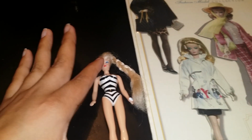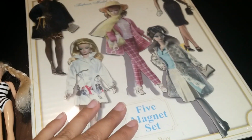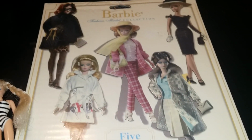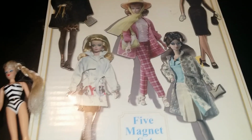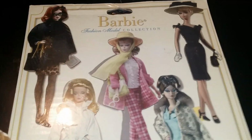And that is it for the Barbies. And I just have these two little extra items. This is a McDonald's toy. And this one is the Barbie fashion model magnets. And they're from, I think, the 60s, or, well, the Barbies are, I don't know if the magnets are.